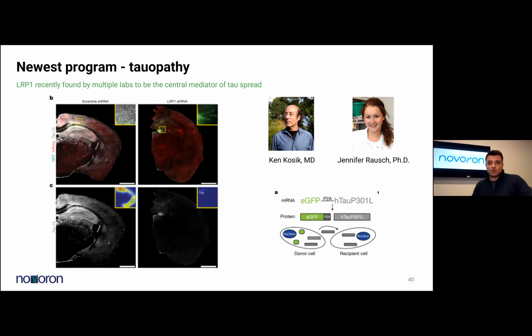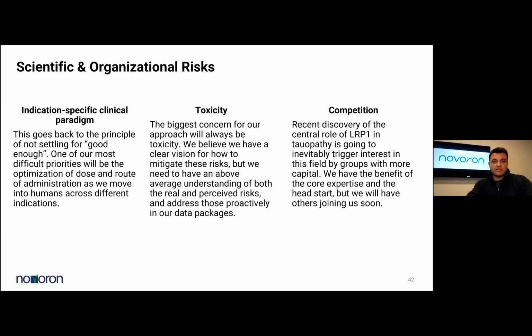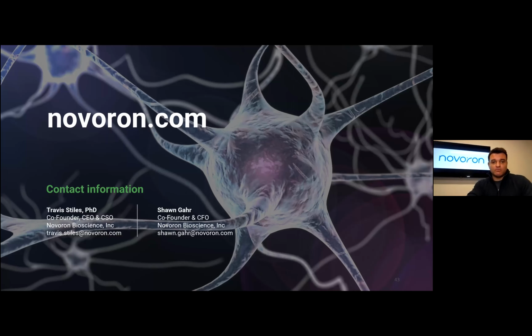So our newest grant that we got from the National Institutes of Health is on trying to develop drugs to block tau spread as a means to treat Alzheimer's. So the rest of this is company-specific stuff. So I will stop there. And if you guys have any questions, happy to answer them.